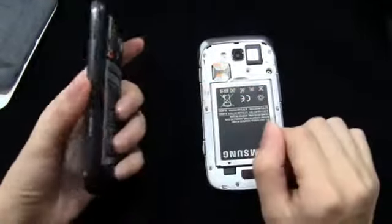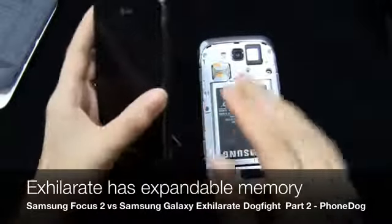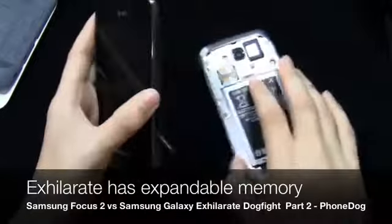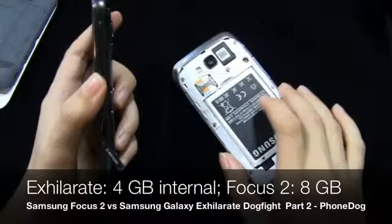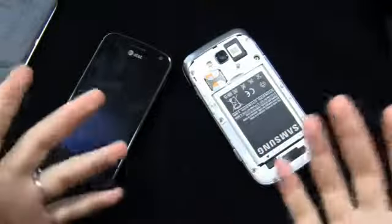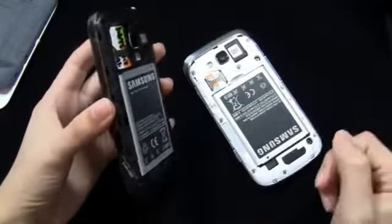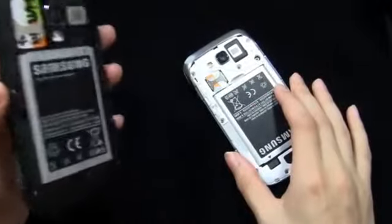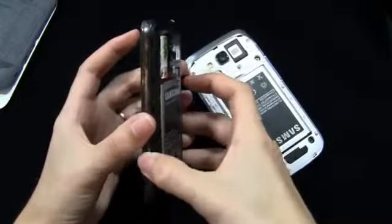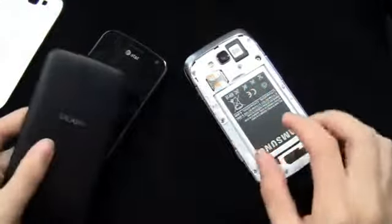While we're back here, you'll notice another difference here is that the Exhilarate has a micro SD card slot. So this can be used to expand your memory. Now the phone has 4 gigabytes of internal storage, whereas the Focus 2 has 8 gigabytes of internal storage, so a little bit more with the Focus 2. However, the Focus does not have a micro SD card slot, so you're stuck with 8 gigabytes. You can't get any more of that. You do have the cloud. I mentioned SkyDrive, so you can use that for pictures or documents, but on the phone you're limited to 8 gigs, whereas with the Exhilarate you can use this slot to expand your memory up to 32 gigabytes plus the 4 that comes with the phone. So much more memory if you consider the slots. Of course, you will have to buy the card, so you're going to end up paying extra for that, but still at least you have the option, whereas you don't on the Focus 2.